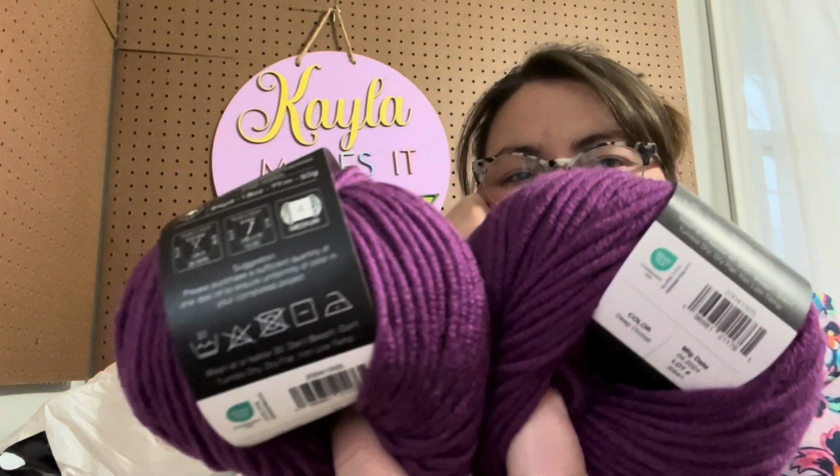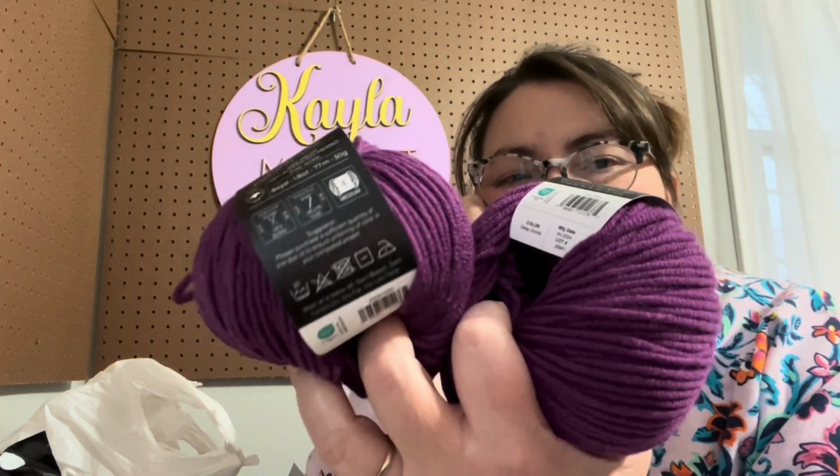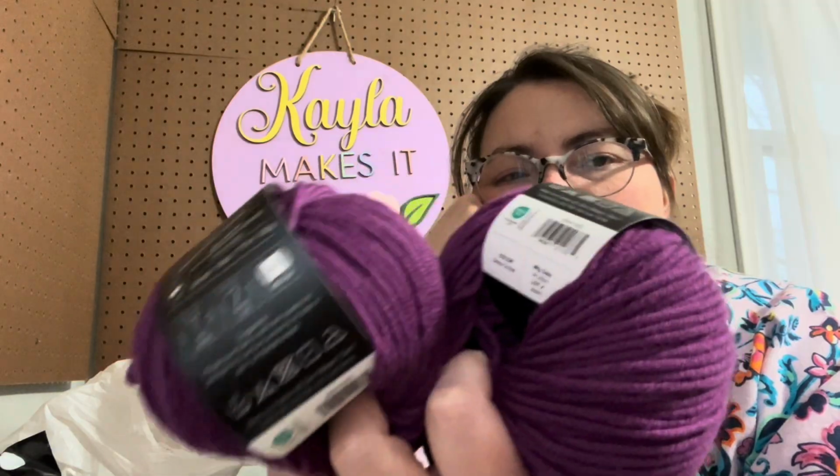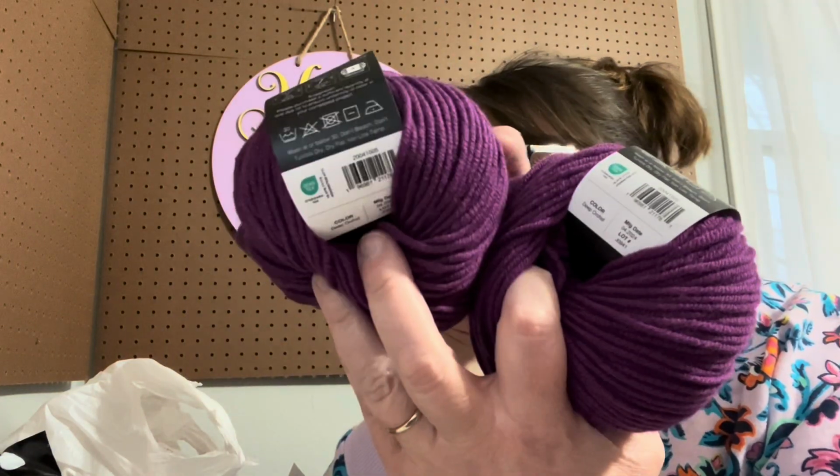Yeah, and I just think it's so pretty. It's so squishy when you knit with it. It's so bouncy, and I just love the end product using this yarn. So I wanted to at least have some to do it at least one more time.